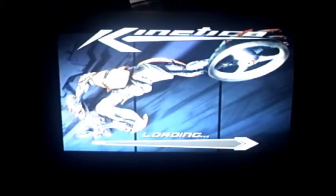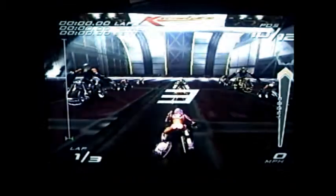Okay, how about a little Kinetica for you? Or Kinetica? I don't know. I think it's Kinetica. But it's little dudes that turn into motorcycles. They wear their motorcycles and they turn into the motorcycles and they race like motorcycles. And this game is awesome. It's just so bizarre. This is awesome. Oh, here we go.